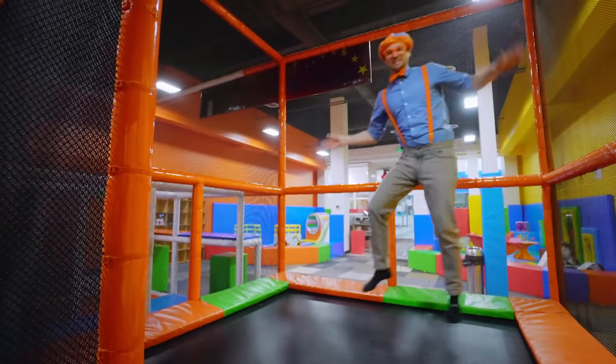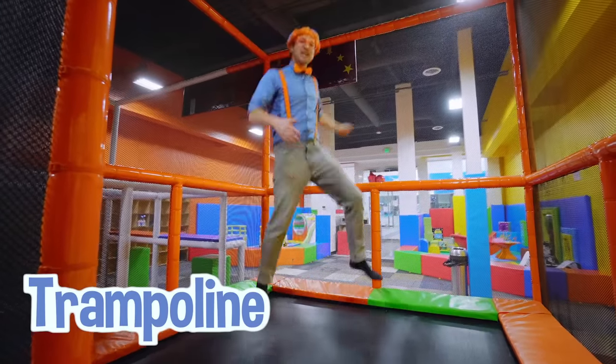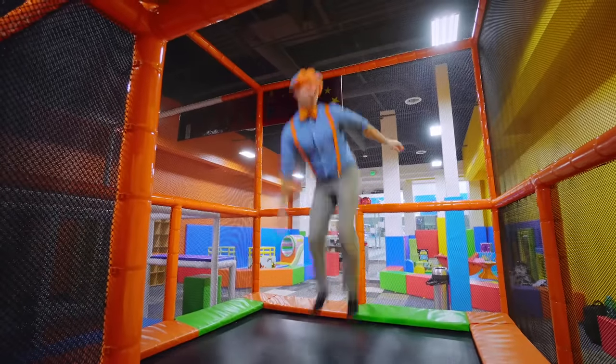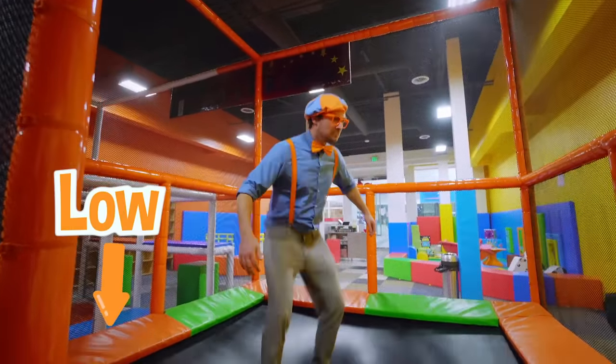Woohoo! I love jumping on a trampoline. Hey, check it out. I'm gonna jump really high. Whoa! Okay, now I'm gonna jump really low.